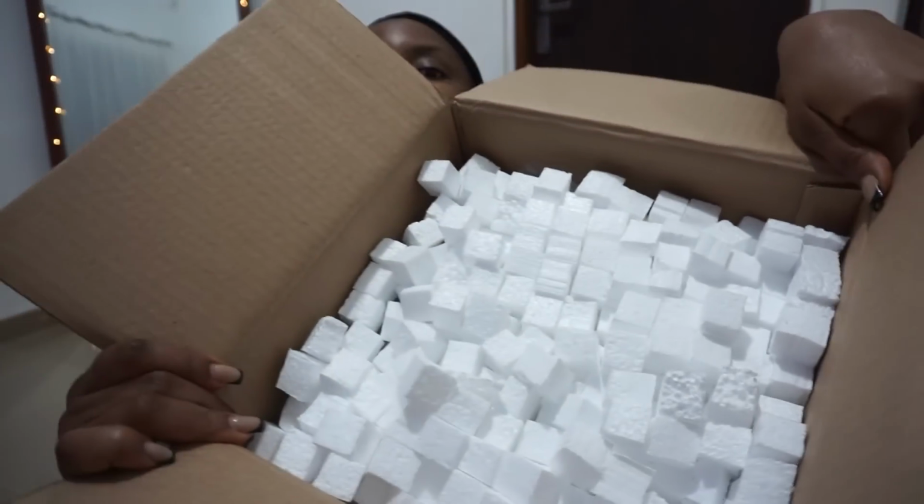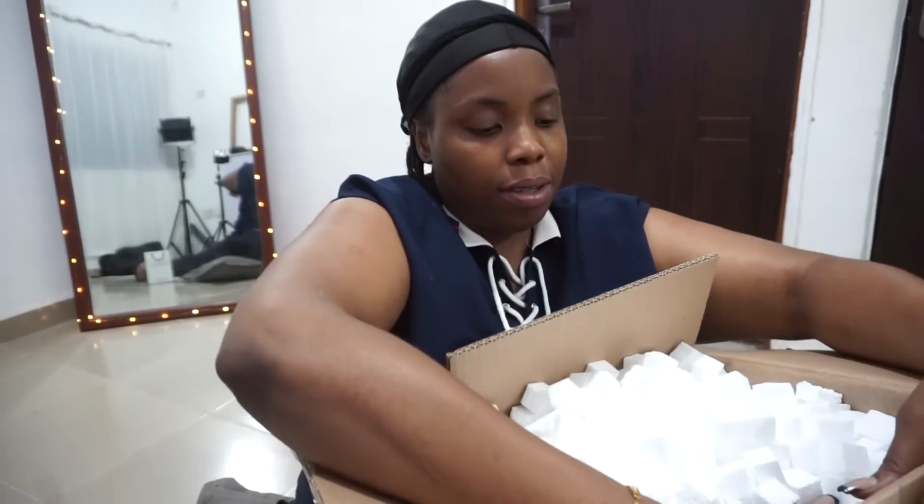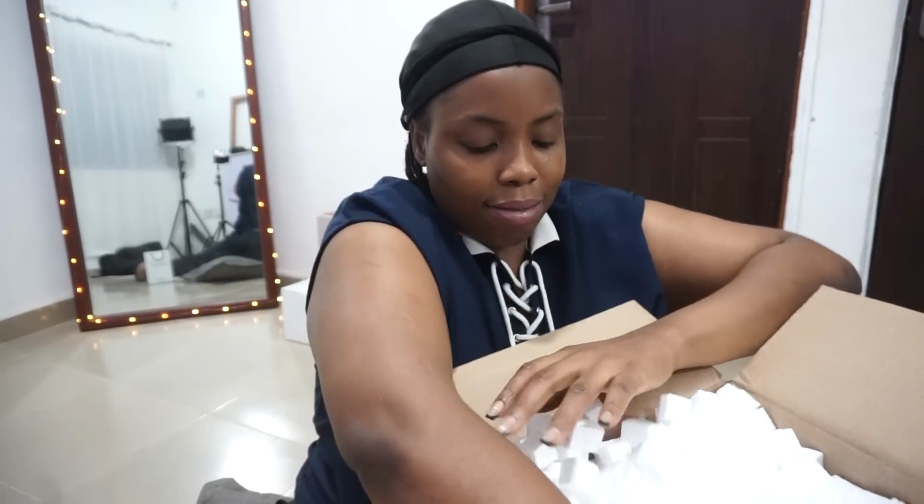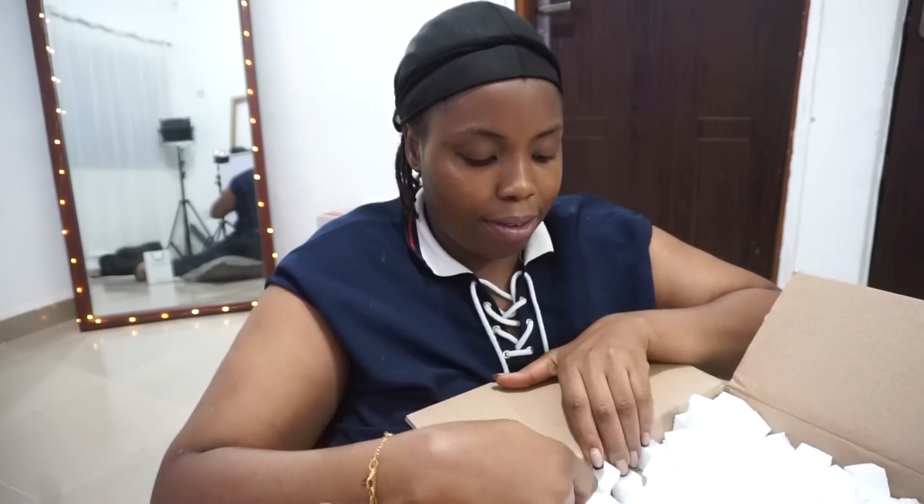So this is what we have. Oh my god, I'm so excited. We have this. So I think it's their advent calendar. Let me bring it out. How do I do this without making a mess? Don't pour everywhere.